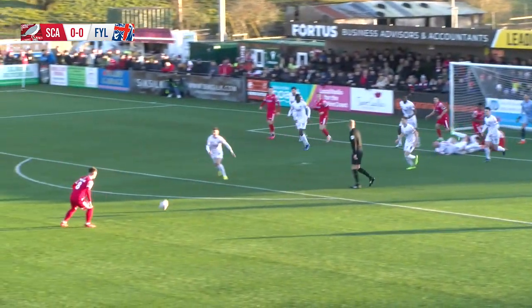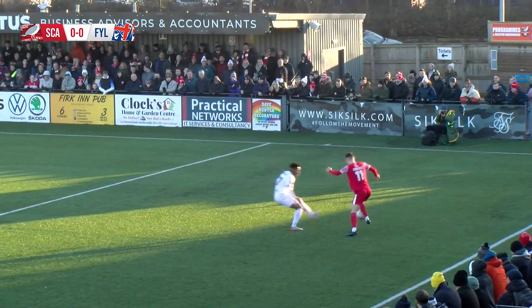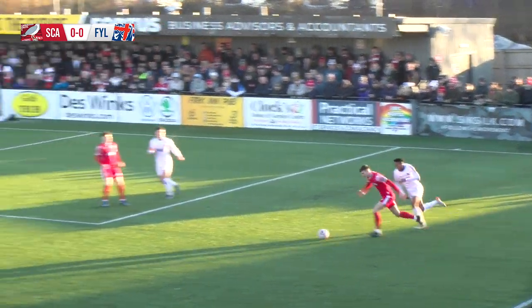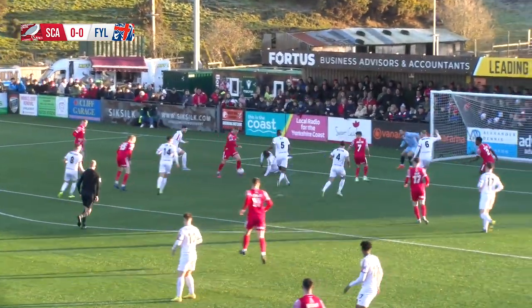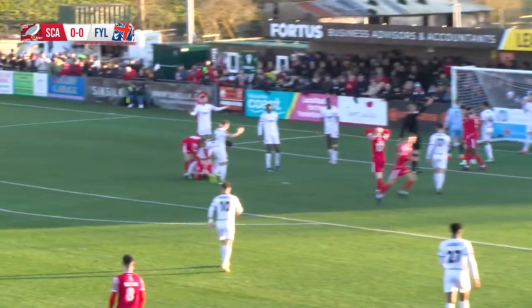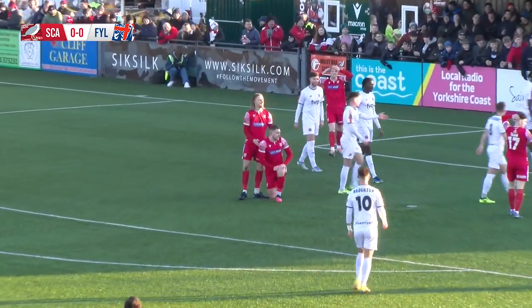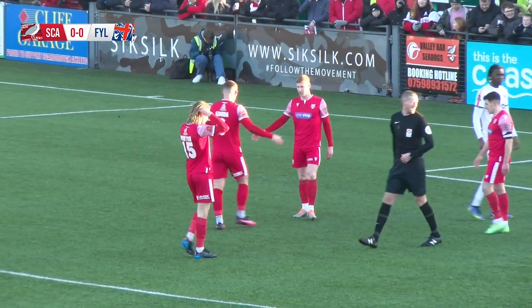Corner coming in. And it's now with Watson. Is he going to strike it? No, he's chickened out at the last minute. It's now over to Coville. He now steps it over, little Cruyff turn. Cross coming in, he's going to head it away. No, it's gone back to him. Scarborough, Bailey Gunner. Oh, and a good save there by the keeper. Going to be another corner for Scarborough. It was Bailey Gunner with the strike, I think.